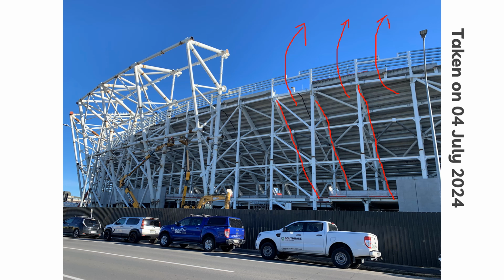And this member has been supported by 3 rows of columns. One row is over here, second row is over here, and third row is hidden behind it, which you can't see here, but you can see here in this member. One row is over here, second row is over here, and third row is over here.